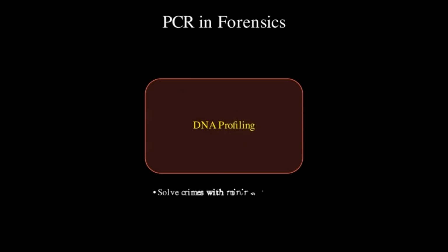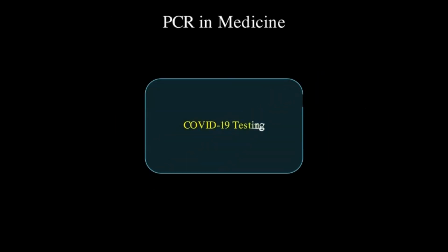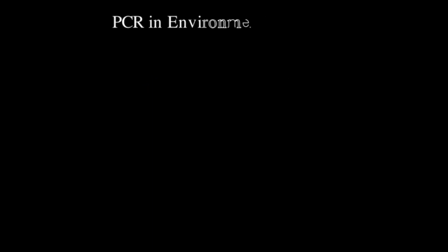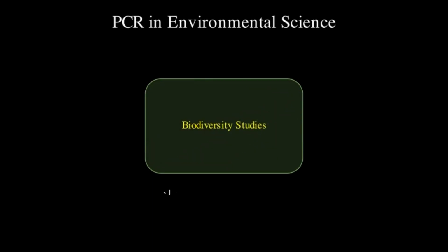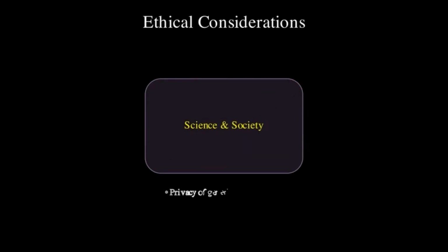In forensics, PCR is used for DNA profiling. Even a droplet of blood can be used to trace culprits and find missing people. As mentioned earlier, PCR has made waves in testing viruses such as COVID-19 by detecting pathogens, diagnosing diseases through reverse transcription, as well as monitoring the effectiveness of treatments. This extends to tracing rare and unique species of organisms, as well as monitoring ecosystems by detecting water contamination levels, and also tracking endangered populations.